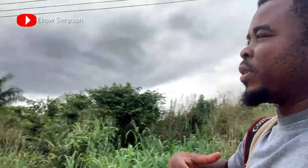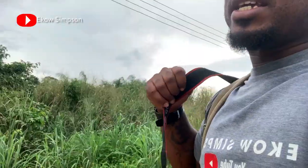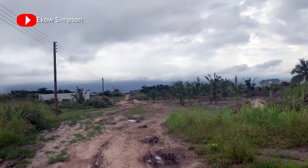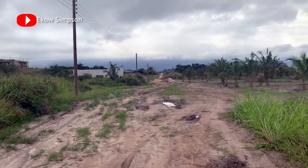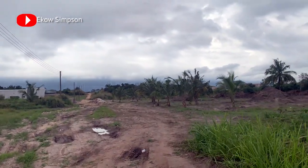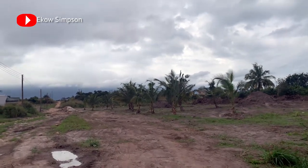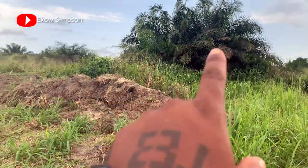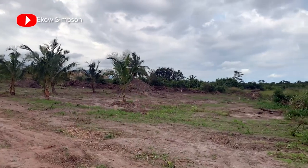I've seen a nice house over there. Yes. I think that is the third building. Whose building? Is this somebody's plot? Hey, look at this. Is this somebody's plot that he's planted? What do you call it? Is it palm nut trees? Or coconut trees? No, this is a coconut tree. That one is a palm nut tree. You see, they look alike, this one and that one. This will be coconut.